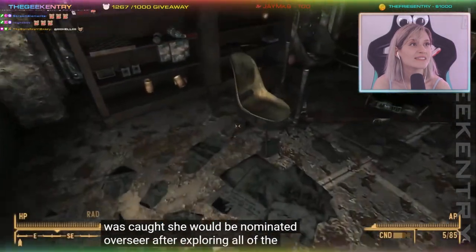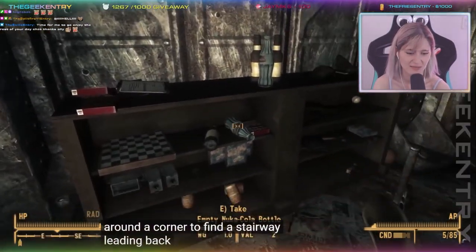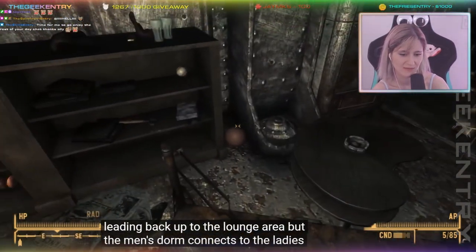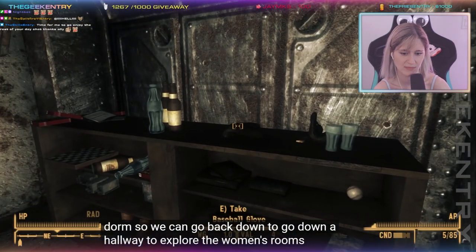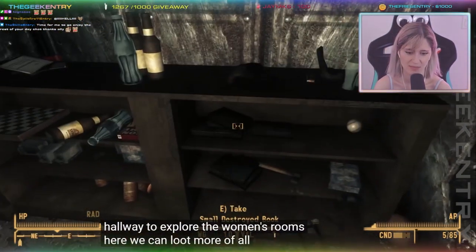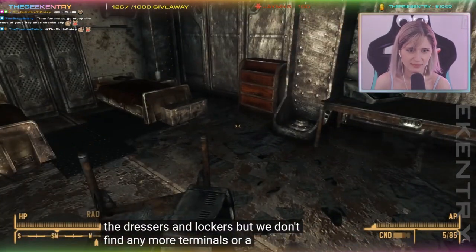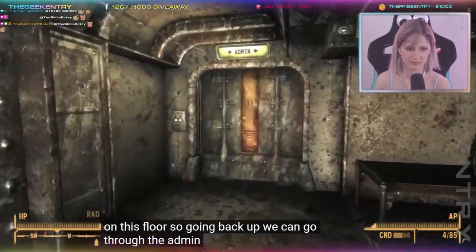After exploring all of the rooms here in the men's wing, we go around a corner to find a stairway leading back up to the lounge area. But the men's dorm connects to the ladies' dorm, so we can go back down to go down a hallway to explore the women's rooms. Here we can loot more vault suits from the dressers and lockers, but we don't find any more terminals or holotapes on this floor. So going back up, we can go through the admin door.